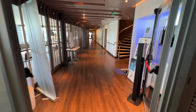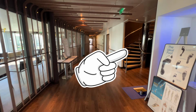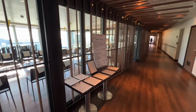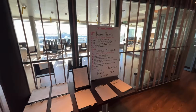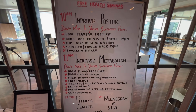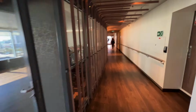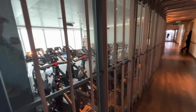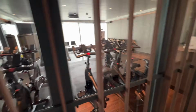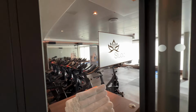All right, exiting the fitness center, come to, hey, some stairs. We'll get back to that in a second. They have a little conference room over here. That's where they do their seminars, their wellness type things. And then the next room is the spin room. Got all their little spin bikes there for you to come do your training class.